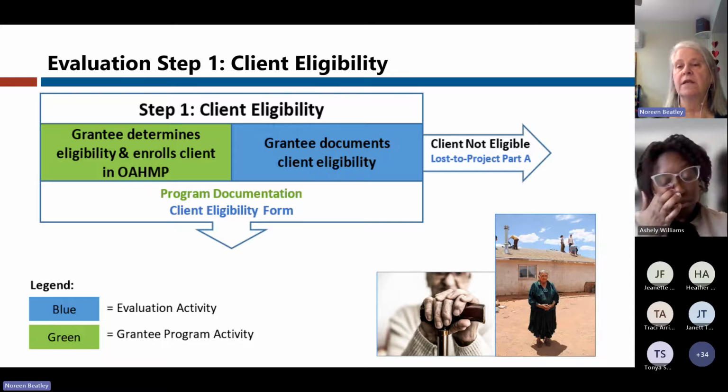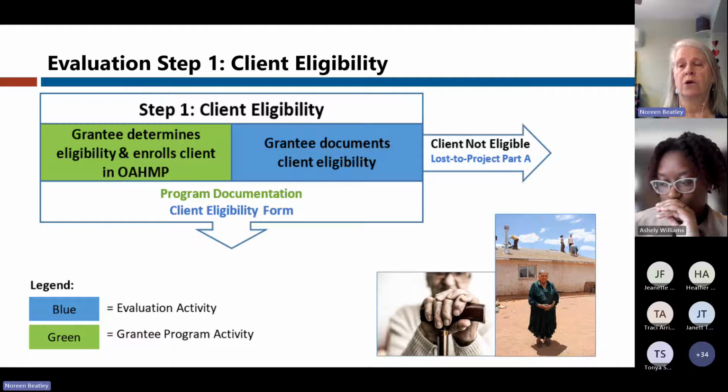And as you'll see, a lot of these are the same or they overlap. For example, the evaluation has no separate eligibility requirement. If you determine that a person is eligible for the older adult home modification program, they are automatically also eligible for the evaluation. So at step 1, the only evaluation task we have for you is to complete the client eligibility documentation form. Now you're going to complete this for both people that you find are eligible and those applicants who turn out not to be eligible for the program.